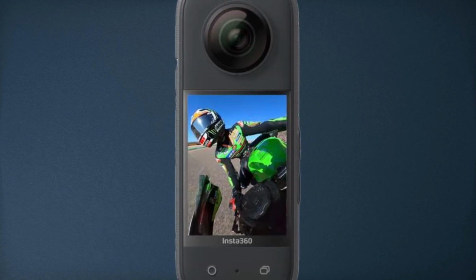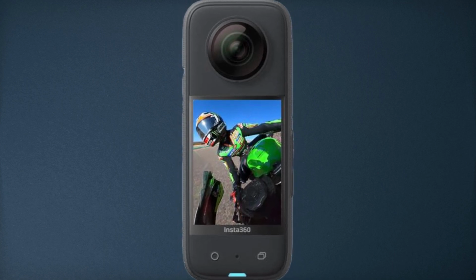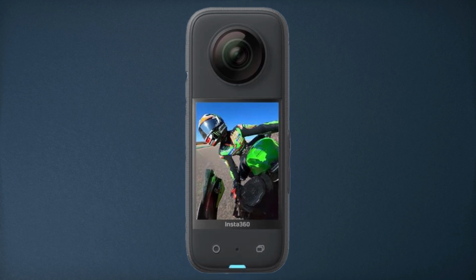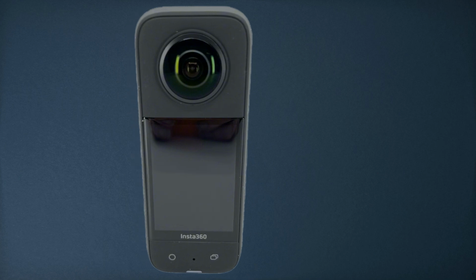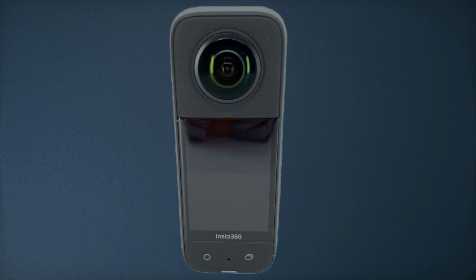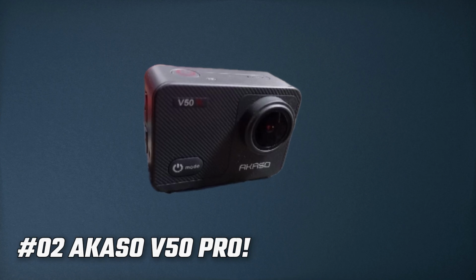Its compact design makes it easy to carry around while still delivering impressive video quality up to 5.7K resolution. Plus, with its built-in editing features, you can create stunning content right from your phone, perfect for sharing those unforgettable moments instantly. Number 2. Akeso V50 Pro.